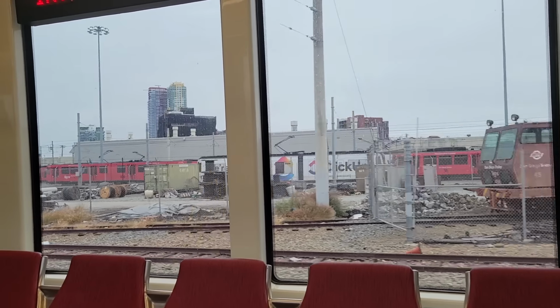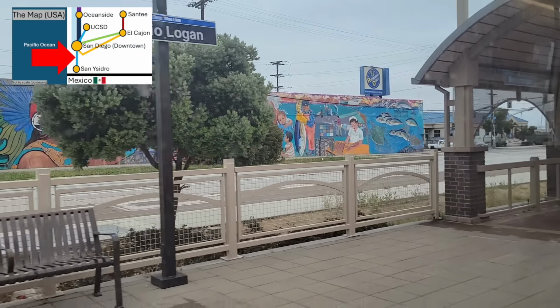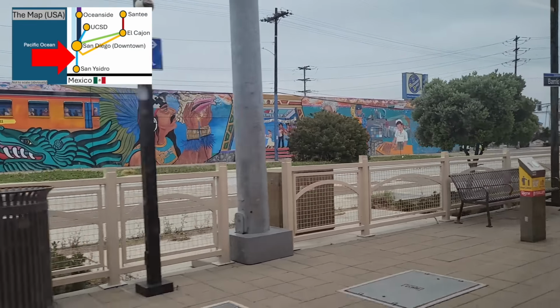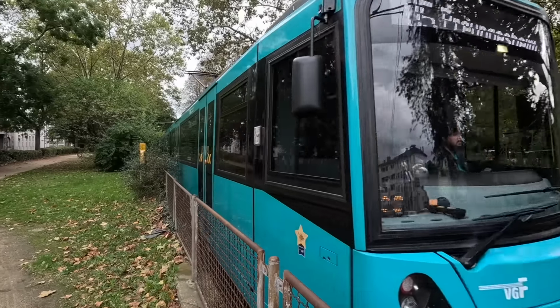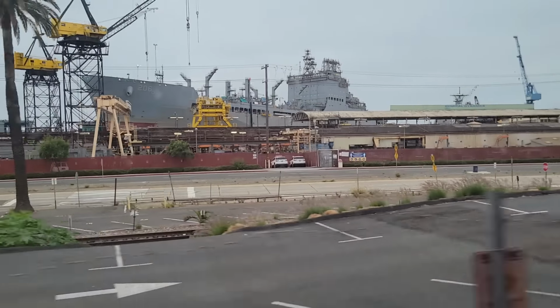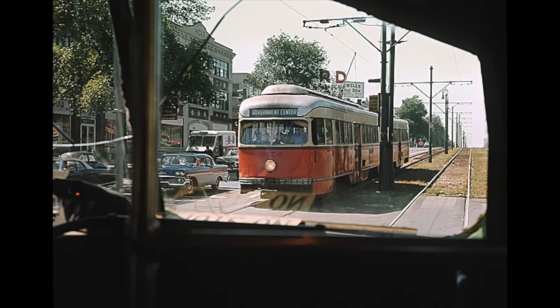It wasn't the first modern light rail in North America. That honor goes to Edmonton, which beat San Diego by 3 years. It wasn't the first to explore tramways on steroids as a practical solution for modern transportation. Germany was doing that well before California. And it wasn't the first to recycle grade-separated heavy rail lines for rapid transit. Boston was doing that in the 50s.